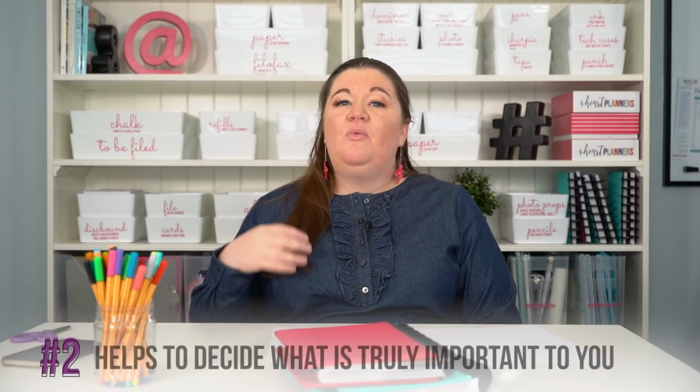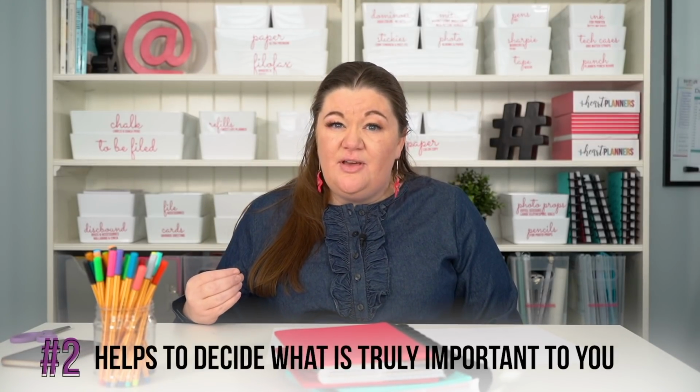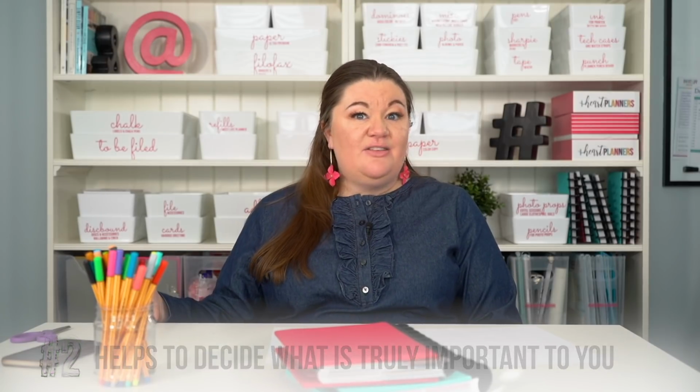Also, this method helps you decide what's truly meaningful and important to you. And if you choose to pass things along to loved ones, you get to do it yourself and you get to see them enjoying it. And I want to say, it might seem like this method of cleaning would work better for older people, but I actually think it's perfect for anyone of all ages because, as I said, you really want to get that benefit of living a less cluttered life now.